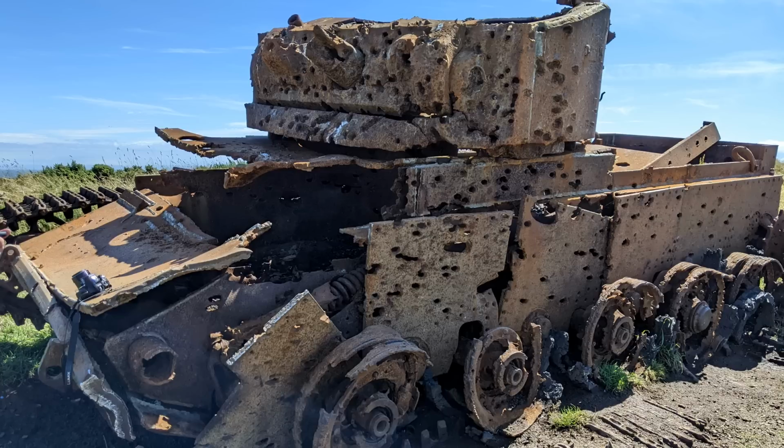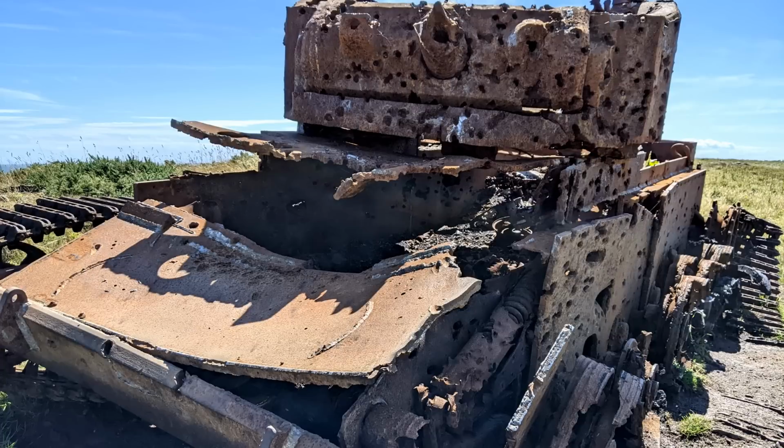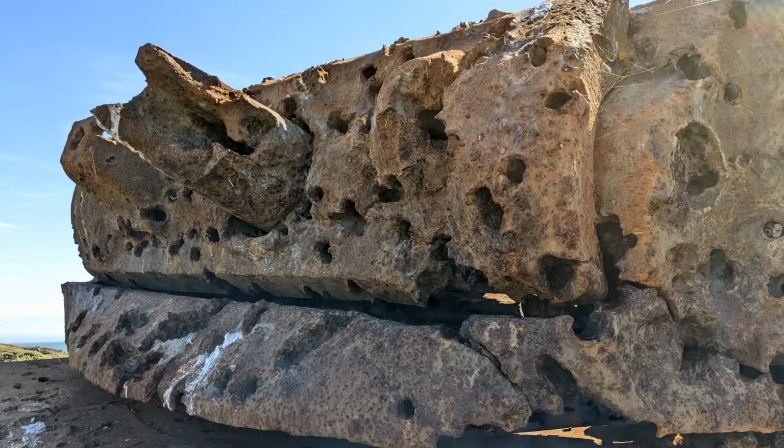The whole front and side of the vehicle has been well and truly peppered with these heavy caliber rounds, many of which have gone through the softer sides and weak areas, and ripped the insides apart, while the front plate has taken a very heavy hit, possibly a Malkara strike, which has simply deleted the glacis altogether. A closer look shows the damage that's been done.